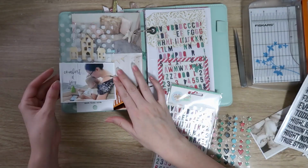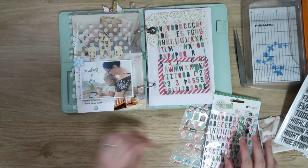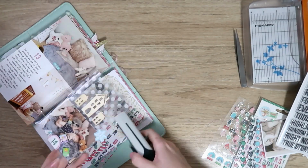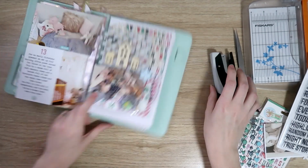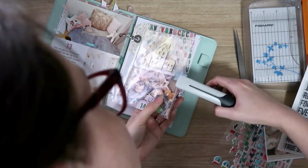But I keep it pretty simple on this side. I did think about putting a puffy heart, but I decided against it. I'm just happy with how it looks like that with the houses on the other side of the transparency. Now I am just going to add, I think I popped 2 staples in to make sure that that doesn't come off, and I actually end up stapling it again when I put the numbers on.